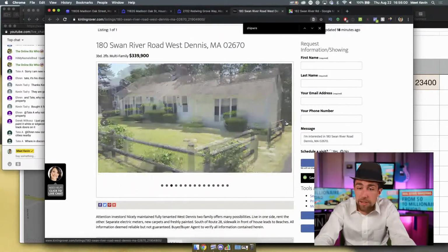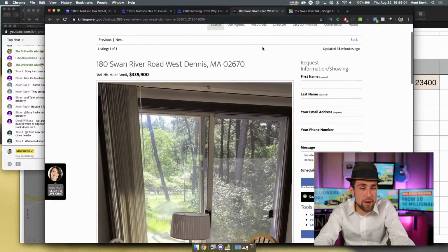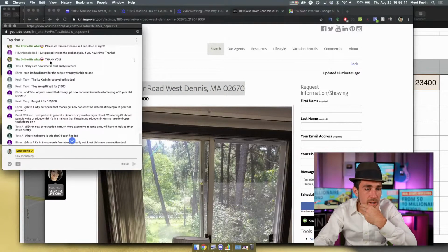I like that it's a duplex. I like the look of it. The condition of it seems fine with the dual paned windows built at 70. Not so concerned about it. Solely concerned about the location. You can't change that. So let's see.